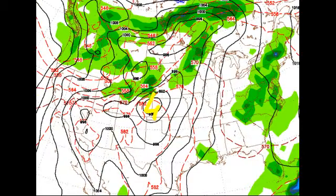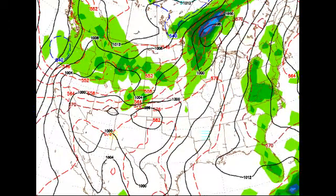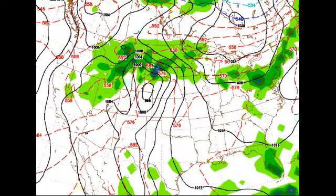Here comes your low starting to come across the southern plains here, dragging a dry line with it. This is where we could start to see severe weather. As we get into Thursday, this low comes out. We get a new low that develops out across the Texas panhandle up across the southeastern Colorado area. And as we get into Saturday, your low comes up here. Some very interesting dynamics starting to come into play on Saturday out across the Nebraska area.